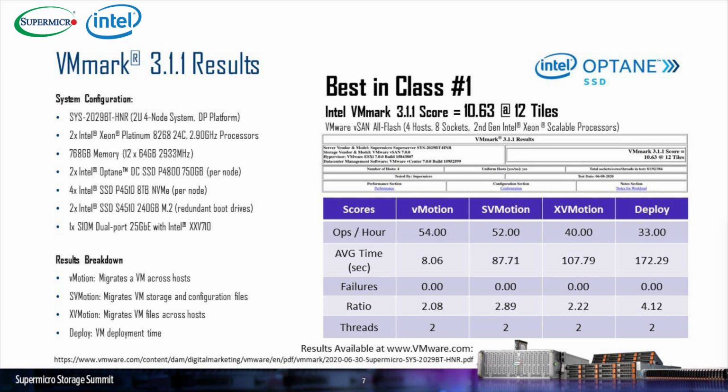So what you're seeing here on the right is the actual performance of the VMmark score. So this is in one category for 4 hosts and 8 sockets. So this was the best result, and it's still today number 1 on VMware's website. You can take a look at the results on the bottom. That is a hyperlink that will bring you to the actual raw data for the result. And what you'll see is this tile score of 10.63 at 12 tiles.